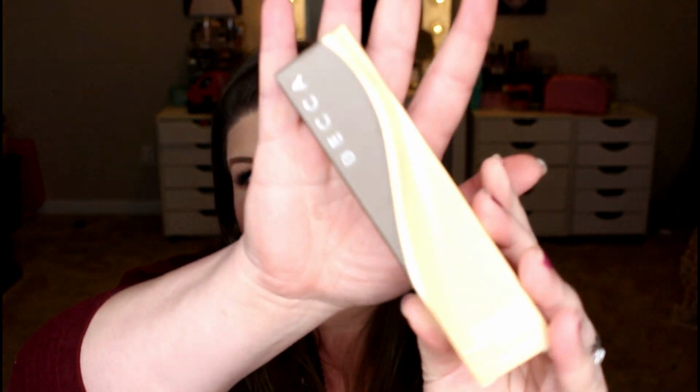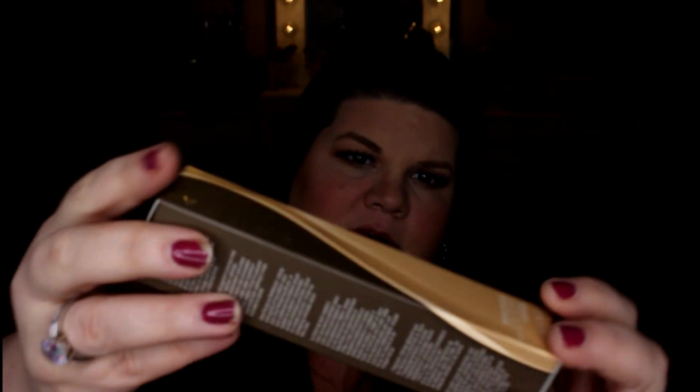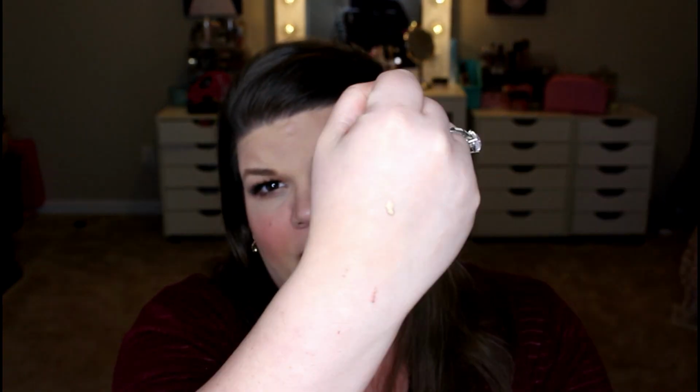Alright, so the second item is my choice item. This is the new Becca foundation, or at least new to me. This is the Ultimate Coverage 24-Hour Foundation. Mine is in the color Cashmere. I know they said that you should go to like Ulta or somewhere and sample the colors. I didn't do that, I'll just be straight up honest. I just went ahead and tried to pick online. So fingers crossed this works.